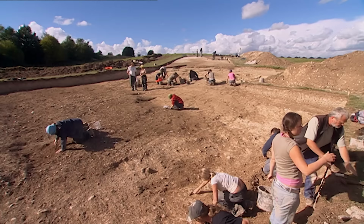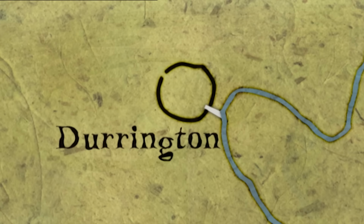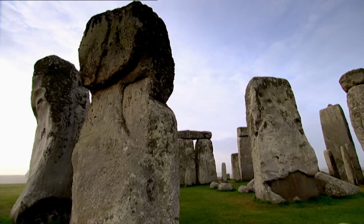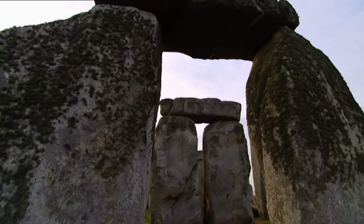And that's why the students are investigating this end of the trench at the eastern entrance. Because if Mike's right, then there should be an avenue or road leading out from here down to the river. Then along the river to Stonehenge. Stonehenge has long been associated with death because it was a cremation cemetery before the stones went up. But if it's connected to Durrington, then why does one have a stone circle and the other wood?